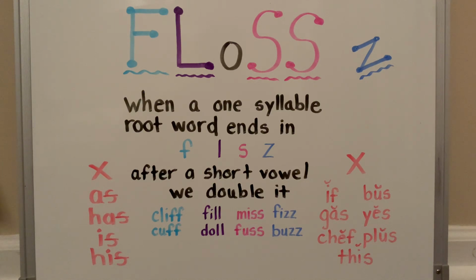So the FLOSS rule says, when a one-syllable word ends in F, L, S, or Z. See how I added Z over here on the side? He's important too. He's not in the word floss, but he is one of the ones that gets doubled. So when a one-syllable root word ends in F, L, S, or Z, after a short vowel, we double it. If it isn't a short vowel followed by the F, L, S, or Z, we don't double it. It has to have that short vowel in the word.